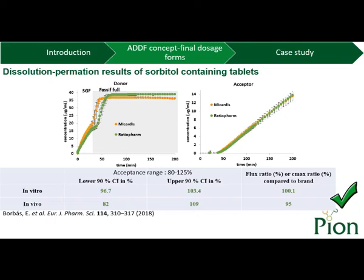This is the same way calculations are done during the in vivo human bioequivalence studies. In the case of these studies, the acceptance criteria for bioequivalence is that the 90% confidence interval must fall within the 80 to 125% range of the reference. In this case, the flux ratio showed a perfect match, and the confidence interval fell well within the acceptance range.